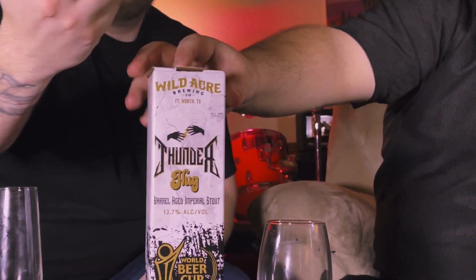So when I first bought this, I really thought it was just going to be one long bottle. And I was genuinely surprised when I pulled one can out. I was just like, they ripped me off! And I was like, oh, there's another can in here. Okay. That is a gorgeous can. Look at that. Fantastic. I'm really digging this can.